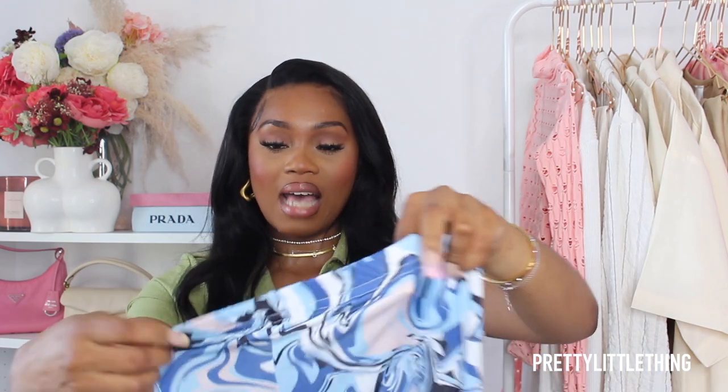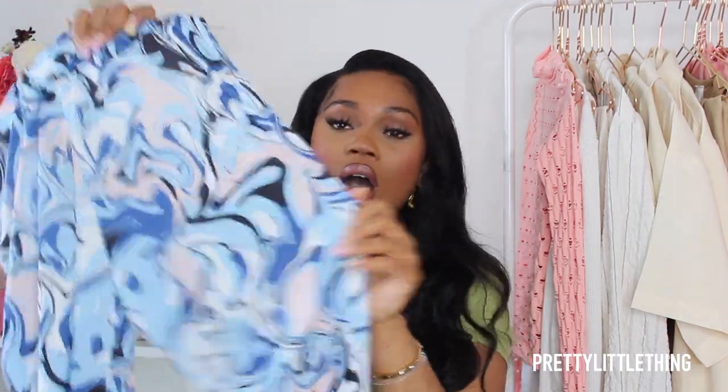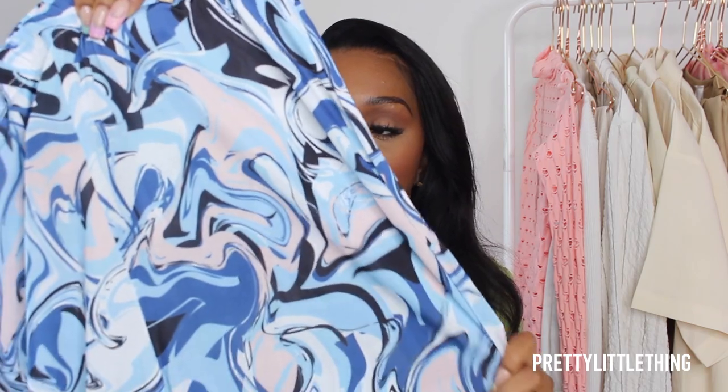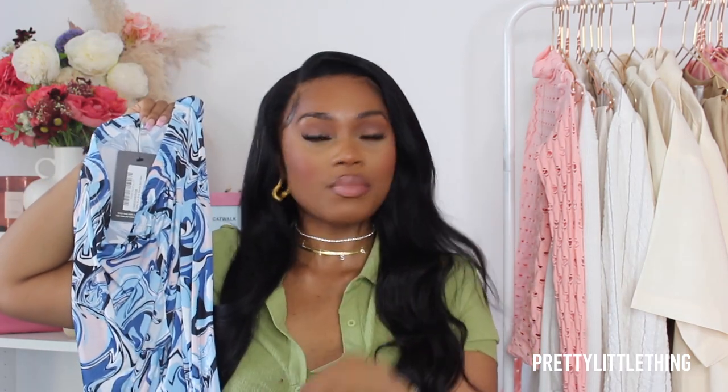Back in with the print. I saw these trousers on the website last week or so, so I really do hope they fit. These are called the Petite Blue Marble Split Hem Flare trousers. I got these in a size 10. Definitely more of a legging than a trouser, and they're in this gorgeous blue kind of, is this marble? Very much giving me Emilio Pucci vibes. Are you guys getting the vibes that I'm putting down?